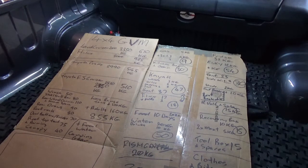Okay, so I'll go through the list of equipment that was fitted to my friend's car. He had a winch, so I'd say 50 kilos. I didn't obviously measure all the weights. These are just averages I picked up off eBay. A steel bull bar, 80 kilos. A rear wheel carrier and a second spare, I'm going to say 110 kilos. He had the slide out rear drawers, 90 kilos. A roof rack and some of the bits and bobs attached to that roof rack, I'm going to call it 80. Dual battery and fridge, 70 kilos, because he did have about a 110 amp battery, and I think he did actually have two. So that's actually conservative.